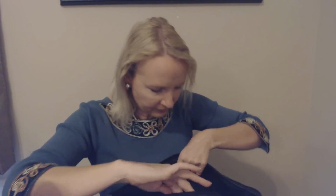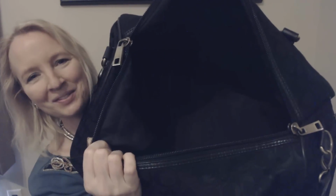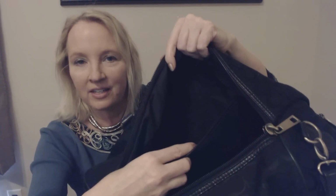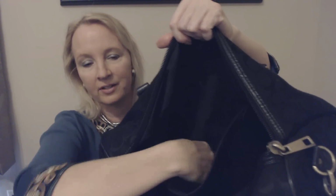Wow. Here's the inside. It's really big. There's a zippered compartment on the inside too. It's gigantic. Like what I do with our toothbrushes and stuff, I put them all in a big Ziploc bag: toothbrushes, toothpaste, mouthwash, stuff like that. That would fit into this big zippered compartment right here. It's pretty deep. Kind of hard to see because the inside is so dark.